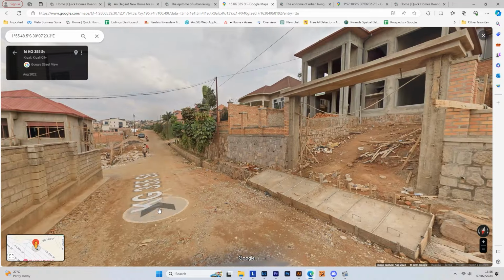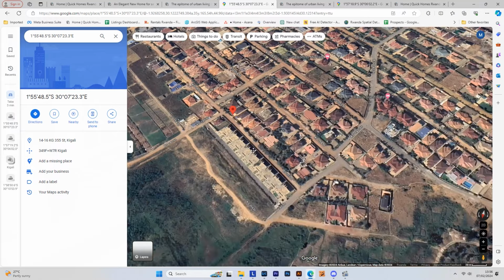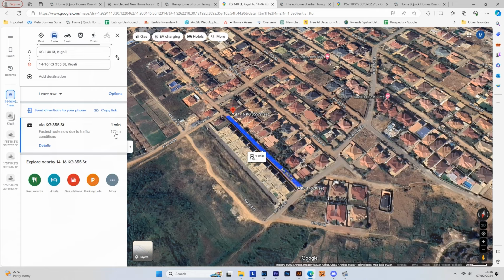This is very interesting. I didn't expect it. But overall, what can you observe from here? I mentioned that the tarmac road is close, it's just literally over here. So if I pin that point to see how many meters we have, this is 170 meters. So I was mistaken to say 80, but that is 170 meters to the tarmac road.